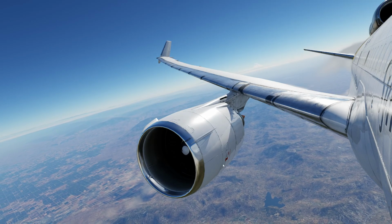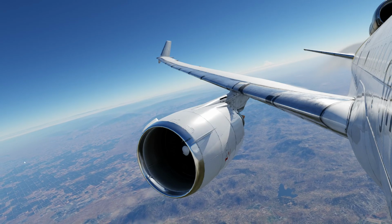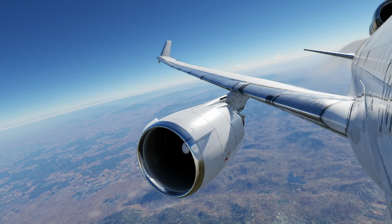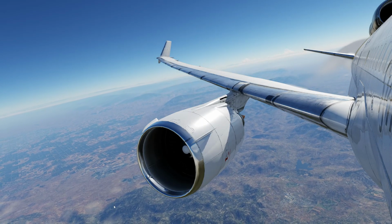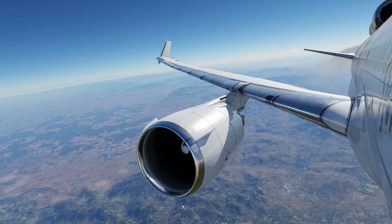You can see the beginning of the San Joaquin Valley out here off the right wing. Bakersfield's going to be out in this direction. The 5 freeway, the Grapevine, is going to be somewhere over there. Okay, starting to roll wings level here.